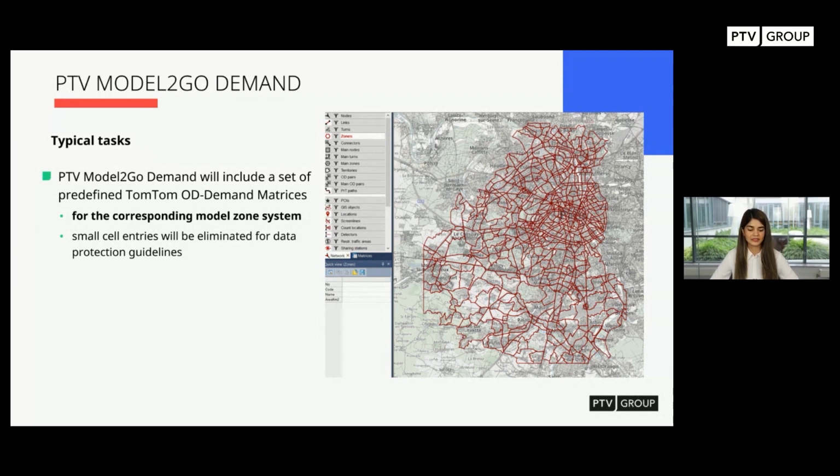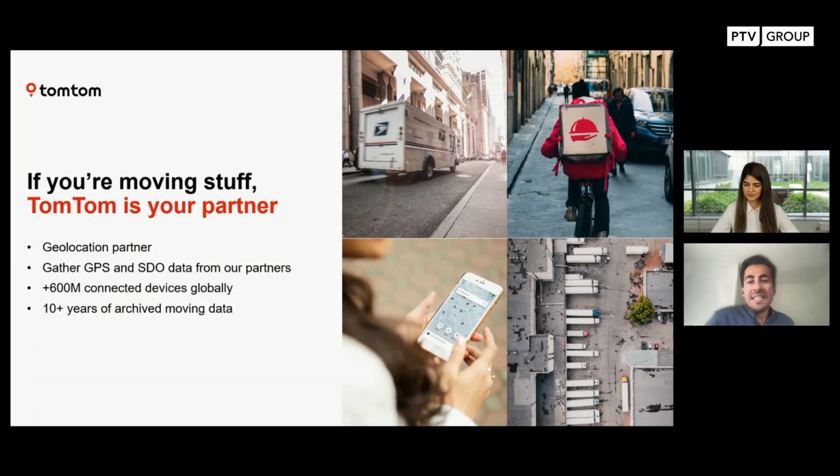Moreover, to what actually the data is and where it comes from, I would like to invite Jonathan to tell us a little bit in detail about the data. Please, Jonathan. Let's go. Thanks, Kishmala.